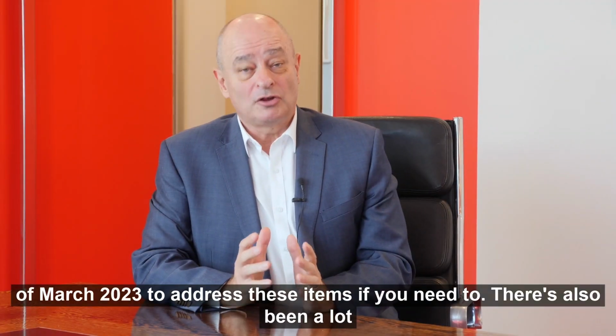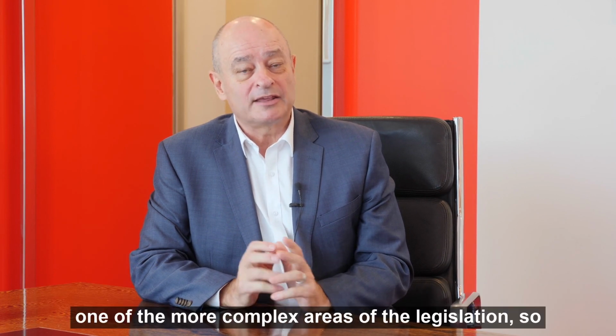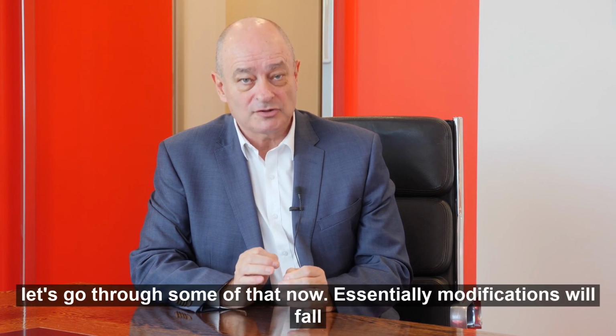There's also been a lot of discussion about modifications that renters will now be able to make to properties, and it is one of the more complex areas of the legislation, so let's go through some of that now.